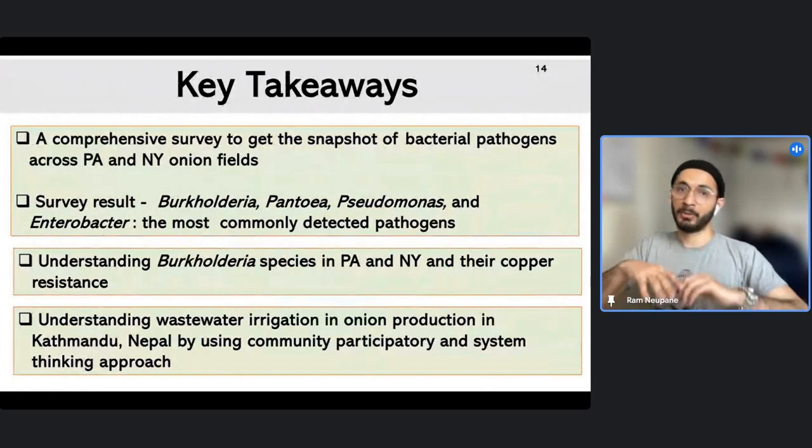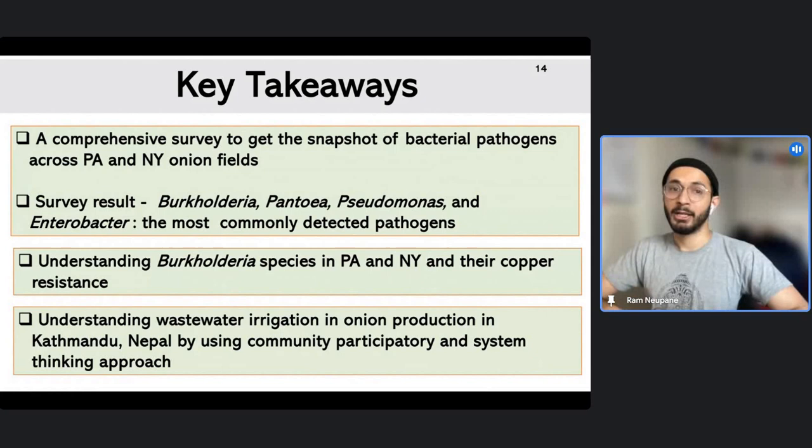Key takeaways: I did a comprehensive survey to get a snapshot of bacterial pathogens across Pennsylvania and New York onion fields, and our survey revealed that there is a wide spectrum of bacterial genera associated with symptomatic onion bulbs and leaves, but only one-fifth of the bacteria are pathogenic. My next project is understanding Burkholderia species and their copper resistance. And my last project is understanding wastewater irrigation in vegetable production or onion production in Kathmandu, Nepal, by using a community participatory and systems thinking approach.